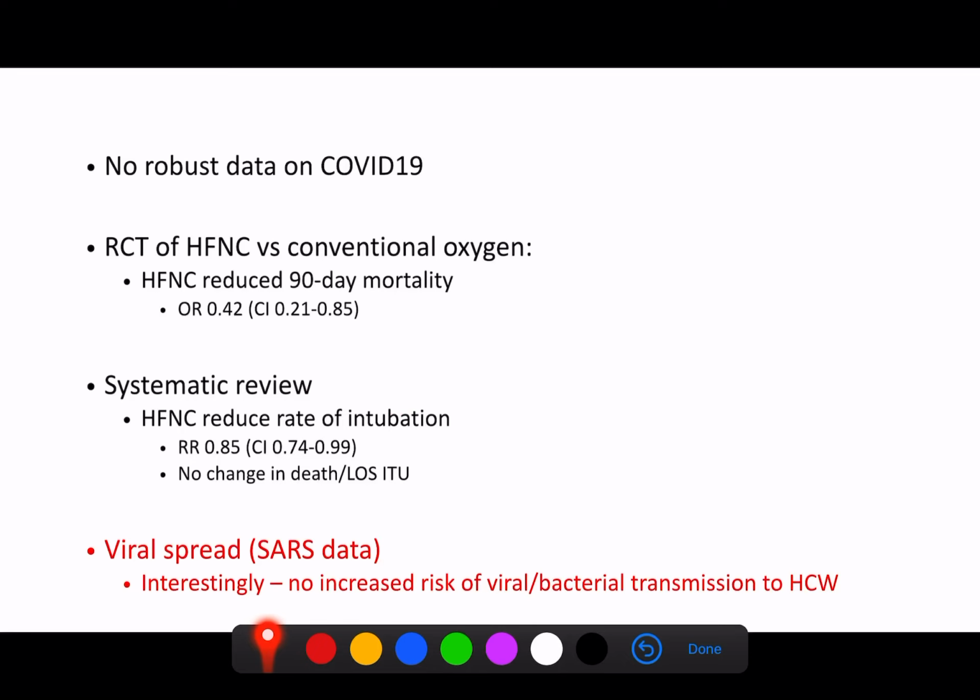But certainly from clinical practice, we've definitely seen patients' work of breathing drop significantly once they're on nasal high flow, and patients definitely tolerate nasal high flow a lot better than they do non-invasive ventilation with a tight face-fitting mask. What's really interesting is the SARS data for nasal high flow, and what they found was there was no actual increased risk of viral or bacterial transmission to healthcare workers when using nasal high flow.